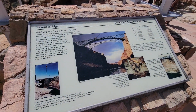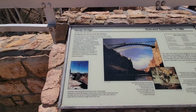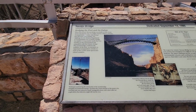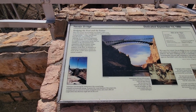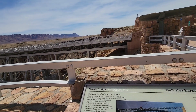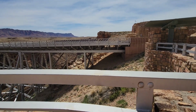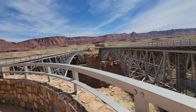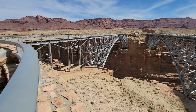So we're at the Navajo Bridge. It says it was dedicated in 1995. It said when the historic Navajo Bridge was built in 1928, it was never intended to carry the larger, heavy vehicles of today. A second bridge, wider and stronger than the first, was needed. The challenge for the Arizona Department of Transportation was to build a bridge for modern transportation needs that was sensitive to the environment and compatible with the historic bridge. The second bridge continues the tradition of the first to maintain an important transportation corridor to some of the world's most spectacular natural wonders. So this is the second one that holds cars. And I'm assuming this is the first one that people walk across, but you can't really drive across.